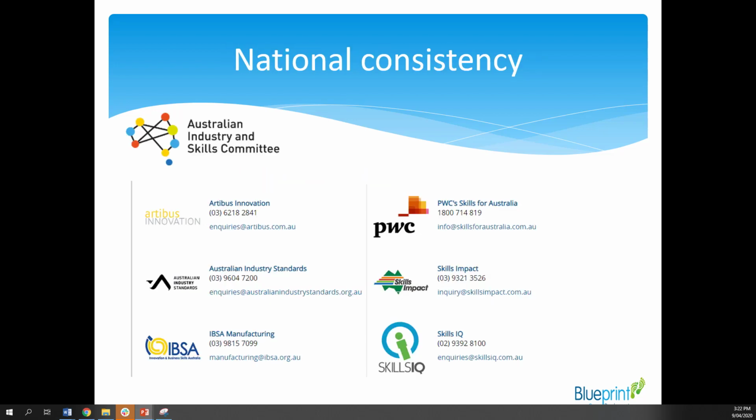A national vet sector ensures consistency of skills within industry. Training packages provide the benchmarks for what jobs look like. Qualifications are made up of units of competency. These units are the standards for the typical jobs in the sector. Training packages are developed and maintained by skill service organisations under the direction of the Australian Industry and Skills Committee. The Australian Industry and Skills Committee endorse national training packages, ensuring that the needs of industry are met.